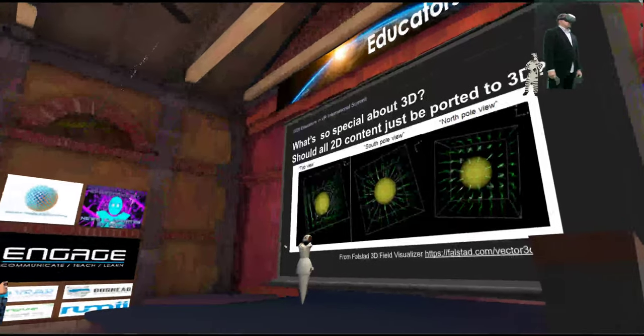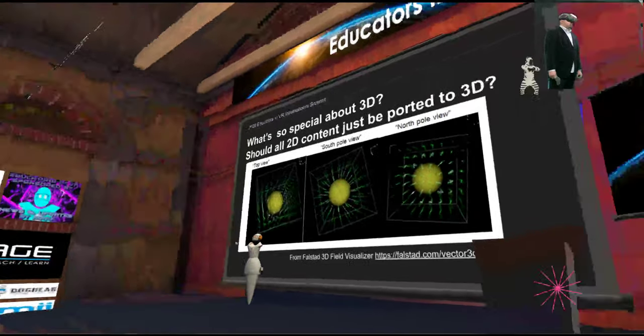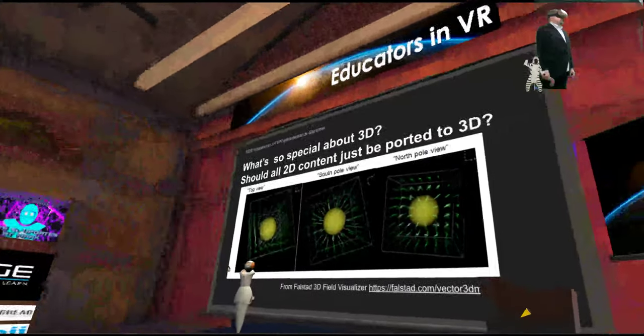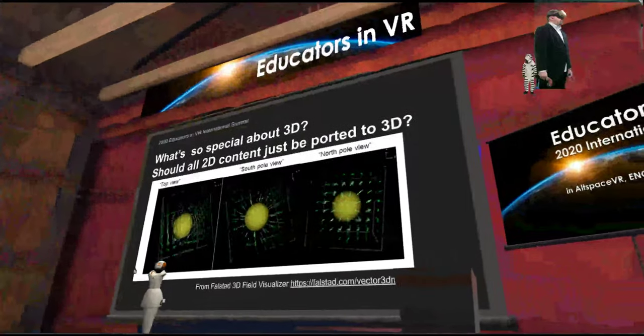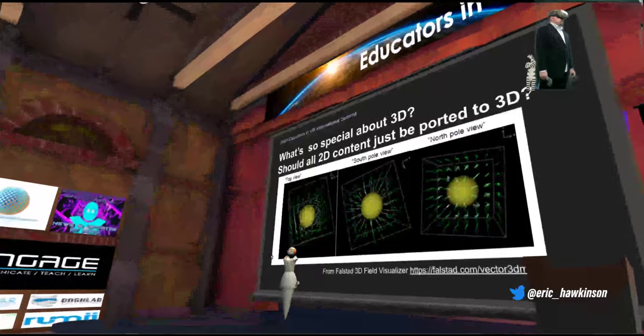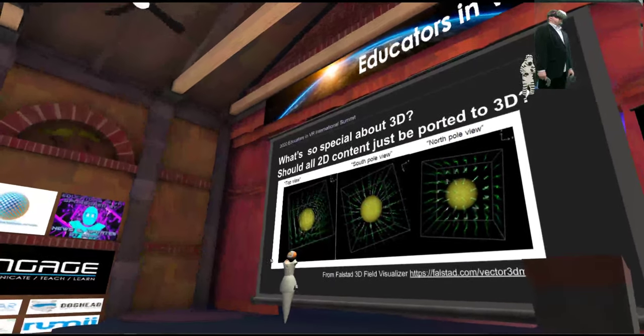This is an example, it's really hard to see, sorry, of arrows going in the north and south parts of magnets showing the magnetic field around a bipolar magnet. That's a great use of 3D. Next slide.